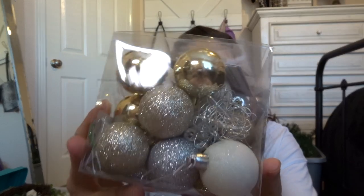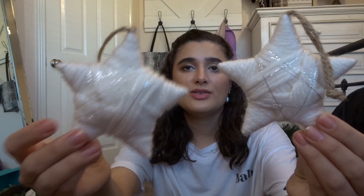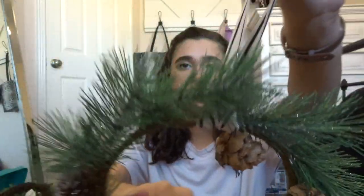And then of course I have to have ornaments for the tree. So this is in the wrong box. It says string lights, but they're just silver, gold, and white glitter. And they're super pretty. And then we've got these two little star ornaments. I think these are from the Target Dollar Spot last year too. These also go on the tree. I've got this little wreath. Not sure if I'll use it, but it's really pretty. I think Target Dollar Spot last year, and it's glittery. I don't know if you can tell, there you go. It has a little string, so you can hang it if you want to.